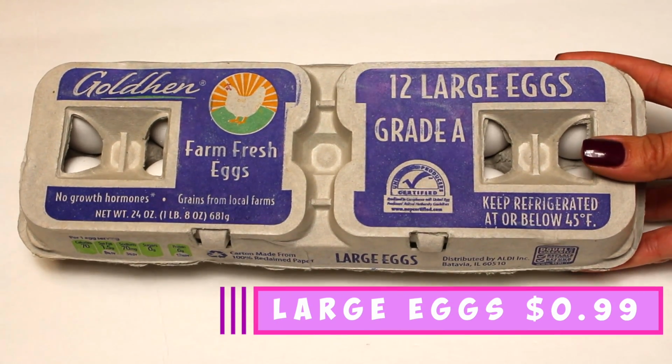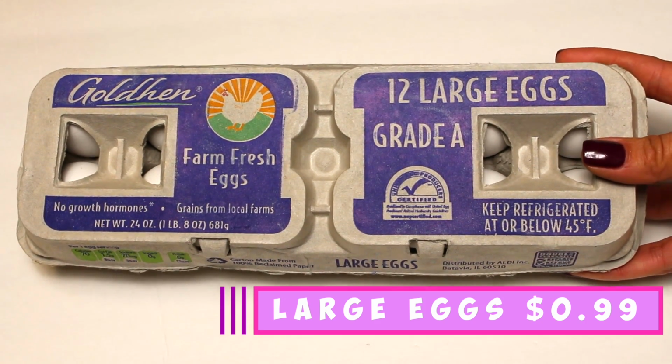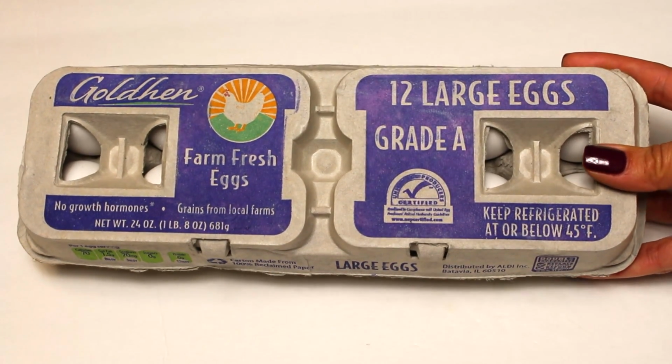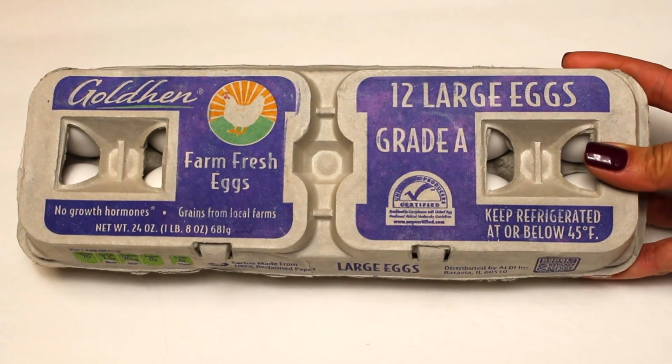You can only get 6 cartons at my Aldi's because the price is so good, so I guess they want to make sure everybody can get at least some for their house. But I usually do buy brown eggs and cage-free eggs, but this is the only option that they had.